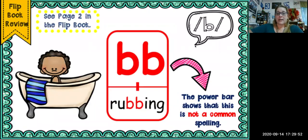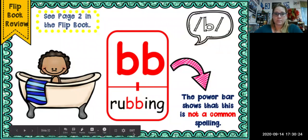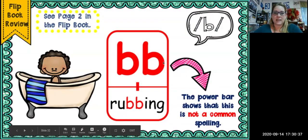So here are some letters in the alphabet, some of our consonants that we can use two of the same letter to make the same sound as one of those letters. And so we just talked about the B sound and how we can use two B's to make the B sound, like in the word rubbing. And if we look at the power bar, look how tiny that bar is. That tells me that that is not a very common way to spell. Okay, sorry, I had to pause. I had to make sure I was sharing my screen with you. I'll go back. It's not very common to use the B sound in that spelling.